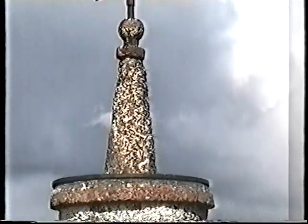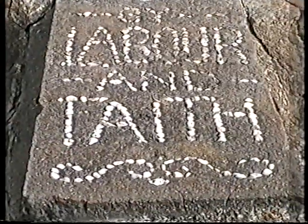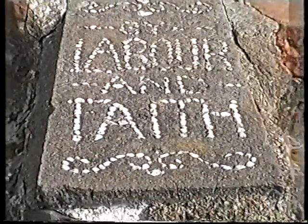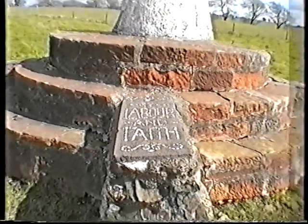During the general strike in 1926, a team of unemployed workers, mainly miners, built a cairn and viewpoint at Gallow Hill in his memory. It was quite a popular picnic spot for many years, but is now hardly visited.